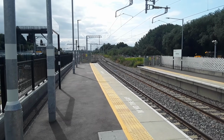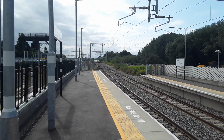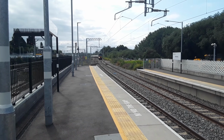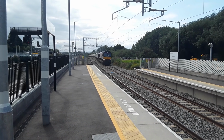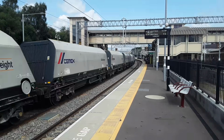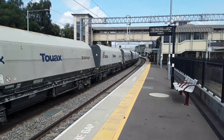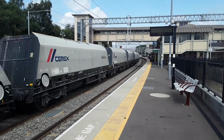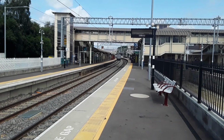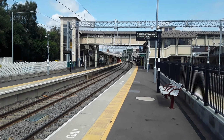Okay, the next train to pass by will be a GBRF 66 going from Bletchley Semex to Peak Forest. And it's worked by 66718. That'll be the first time I've seen 718, and I love it.